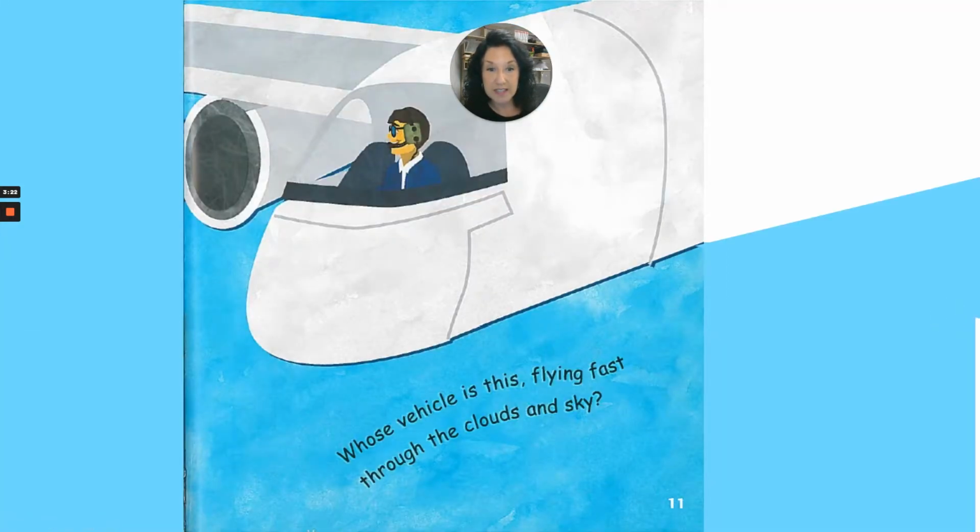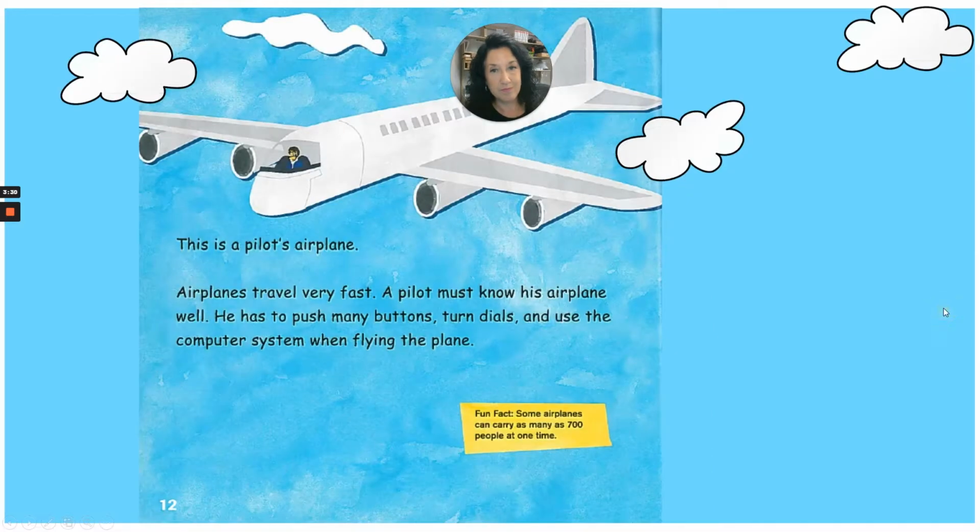Whose vehicle is this, flying fast through the clouds and the sky? This is a pilot's airplane. Airplanes travel very fast. A pilot must know his airplane well. He or she has to push many buttons, turn dials, and use the computer system when flying the plane. Fun fact, some airplanes carry as many as 700 people at one time. That's a lot of people.